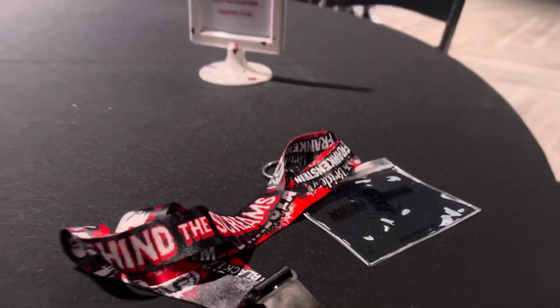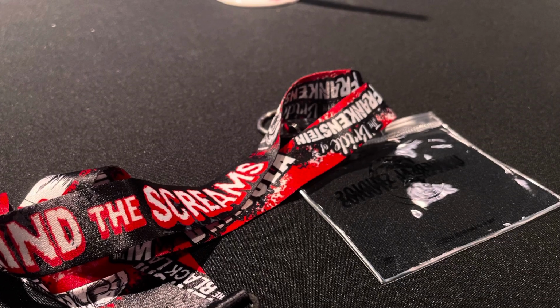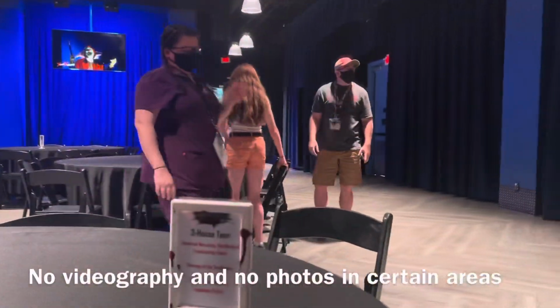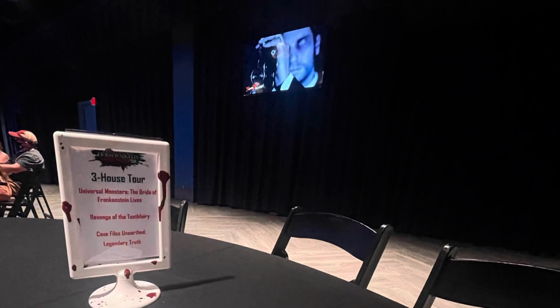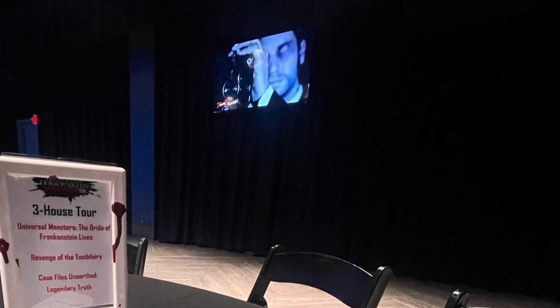We were able to get these free lanyards for our tour. But before we went on, we were told that we were not allowed to take photos in selected areas. We were not allowed to take videography at all. And whatever photos we did take, they would tell us when it was okay. So unfortunately, you don't get to see all of the houses in their completeness, just the select rooms that they allowed us to take photos of.